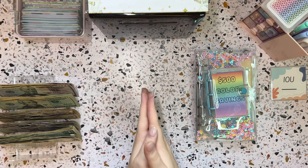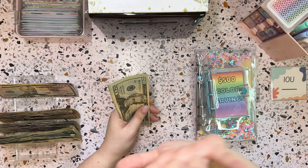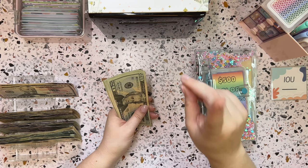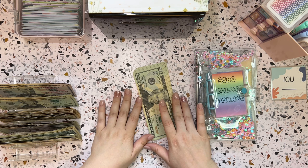But before we do, I need to do something else with this money. So we already found my star note. We took that out. $200 is still at the bank for $2 bills. $100 of this needs to go back to the bank, and let me tell you why. $20, $40, $60, $80, $100. I'll put these back.